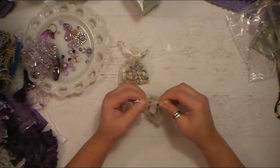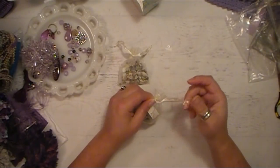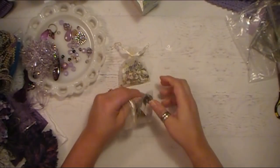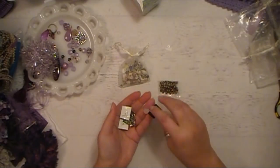Okay. And I'm trying not to rush. I'm not going intentionally slow, but I want to be respectful and appreciate each and every item that's in my box. So hopefully it's not going too slow for you guys.